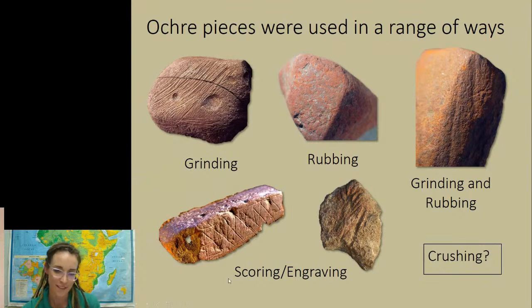And then scoring and engraving. So this is a very well-known piece from Blombos with the cross-hatched ochre, and then a piece from Sibudu. And then crushing is pretty important. If you have a really nice soft piece of ochre, it just makes sense to crush it in between two stones, and you're going to get a really nice powder really quickly.